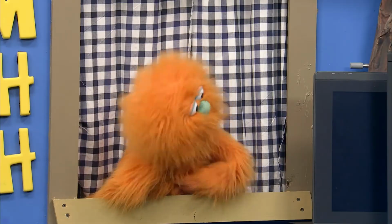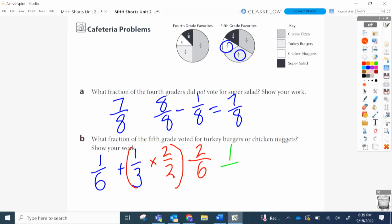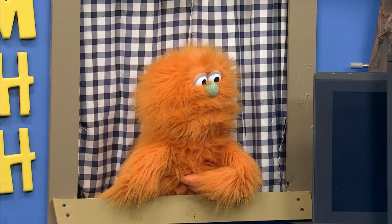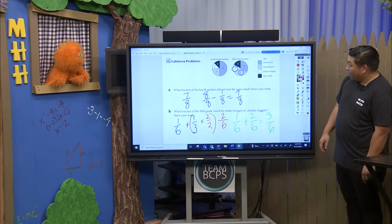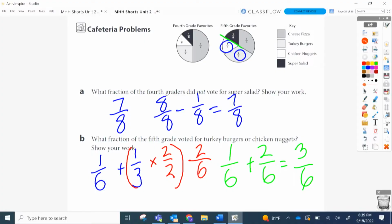Sounds good. So let's use a different color to show what we're adding. 1/6 plus 2/6 equals 3/6. Also, if you take a look at this picture here, what do you notice about this side of it? It looks like it's literally half of the circle.